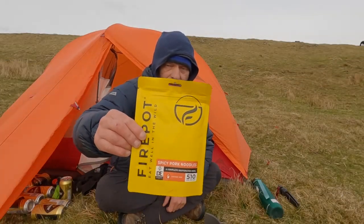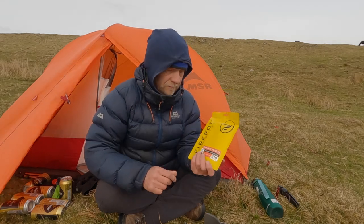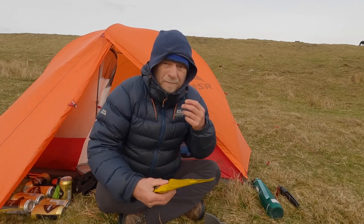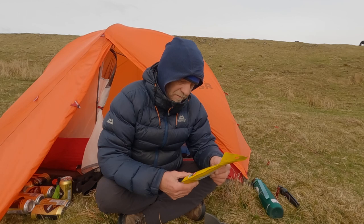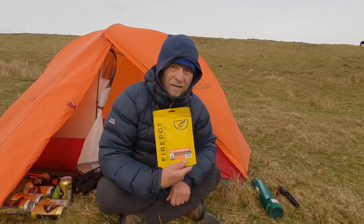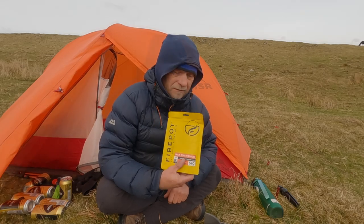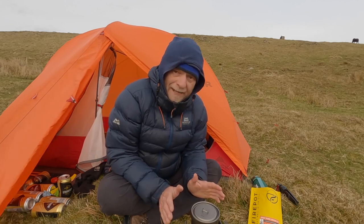Fire pot, spicy pork noodles. Haven't had that before, give that a go. I'm not a major fan of noodles, but spicy pork sold it on me, so yeah, I'll give that a go. See what that's like. It's nice to have the gas on the stove. Warm my hands up a bit.